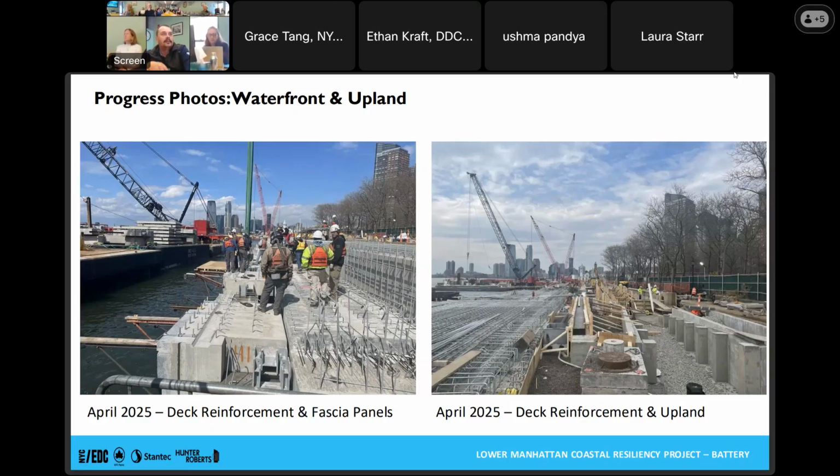And then on the right, just another shot of the reinforcing going in on the deck, and then some more of the upland foundation work.